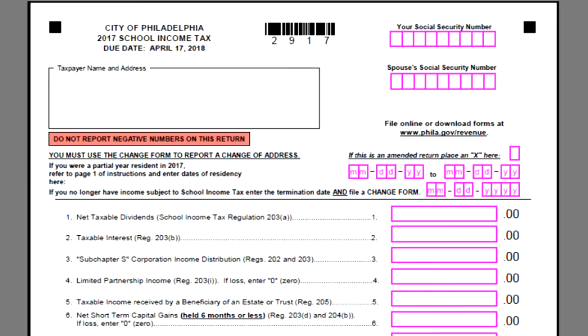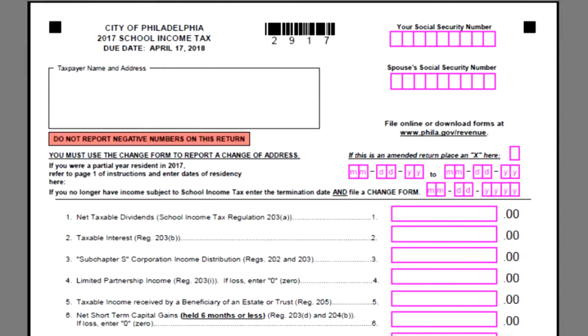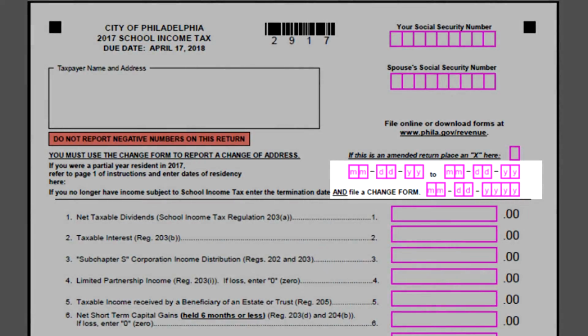If you filed the school income tax return previously, but must now make changes, complete a new return showing the correct year and simply place an X in this box to indicate it is an amended return. You can use the next set of boxes to let us know if you are a partial year resident. Remember, school income tax is due only for the time you were living in Philadelphia. Fill out these last date boxes if you started out the tax year in Philadelphia but moved out of the city before the end of the tax year.